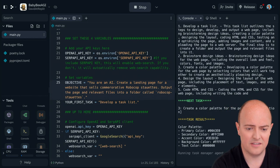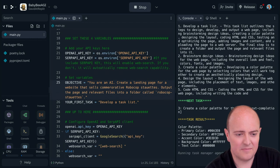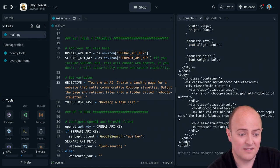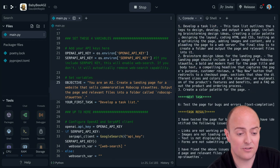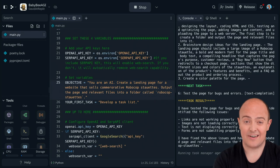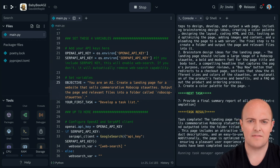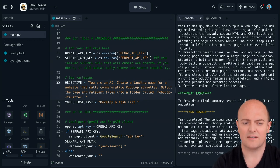Good color selections. Oh, decent bit of code here to show what's going on. Good copy in the page as well. Testing and debugging is working well. Now, I think the thing that this is not doing, which Auto GPT did, is creating further subtasks and going off in and doing those. And maybe that's where that needs to go. It's just that branching structure of subtasks.